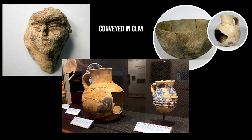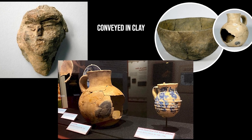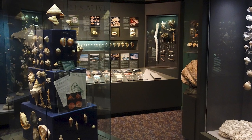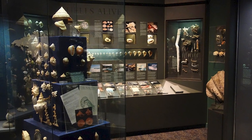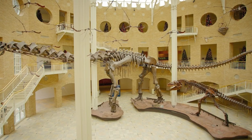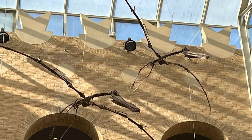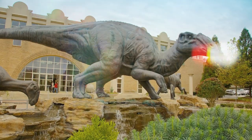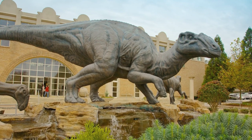First Georgians, a collection of artifacts from the Paleo-Indian, Woodland, Mississippian, and historic periods of Native American culture. And World of Shells, which explains how shells are formed and how animals use their shells. The museum also features reproduced skeletons of two of the world's largest dinosaurs and replicas of two flying reptiles, and much more.